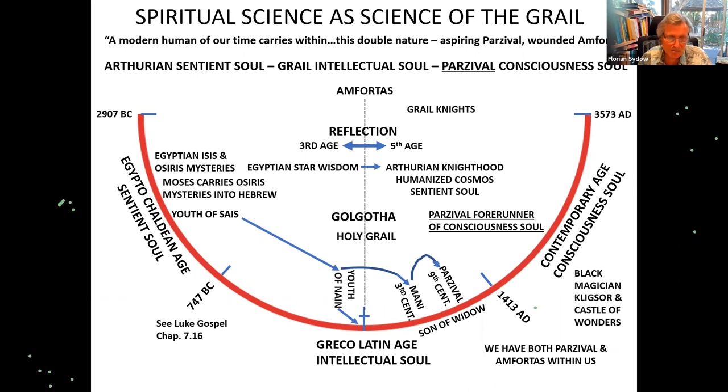Mani was martyred and his body was hung on the gates of Gundishapur, which I've spoken of earlier. Mani reincarnated as Parsifal, according to Steiner, in the 9th century. This is the leading initiate of our whole post-Atlantean age. And he is the candidate to become the future Manu in the sixth epoch. A human Manu will take over from the present Manu, who is the 13th in the Mother Lodge, the Great White Lodge of the spirits of wisdom and harmony of feeling.